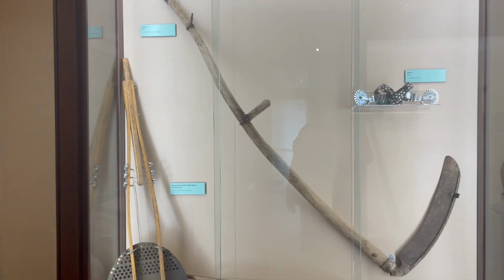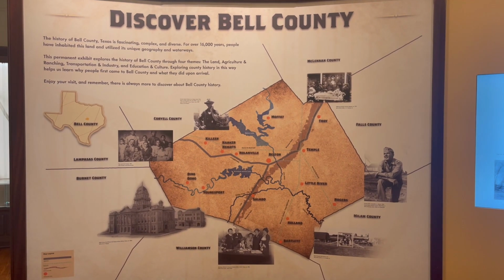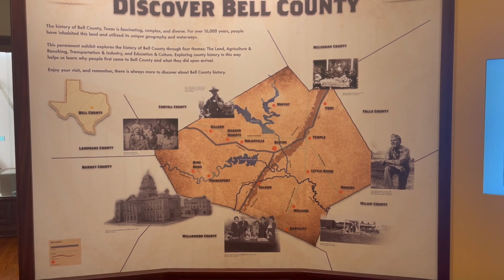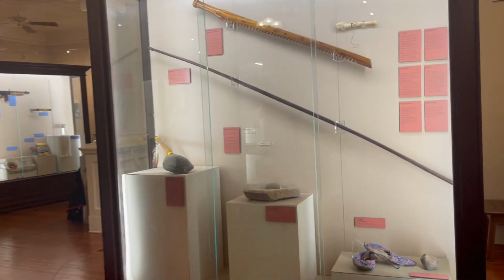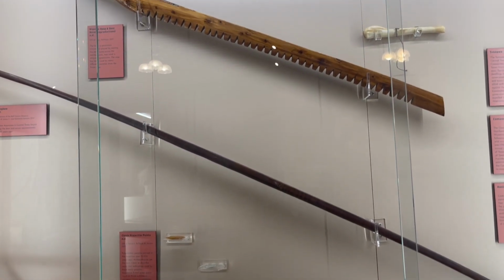Yes, there's a lot of photographs. There's a lot to read, so definitely come prepared. And there's Bell County and some of the important sites that are located in Bell County. This county definitely has a lot going on for it, so I'm glad that it's got a specific museum completely dedicated to showcasing that history.